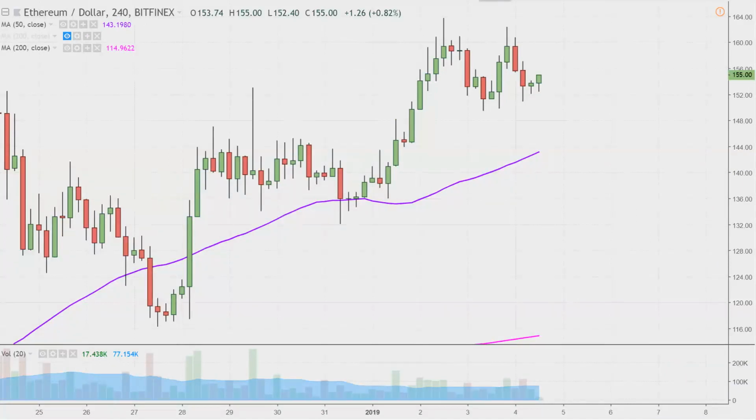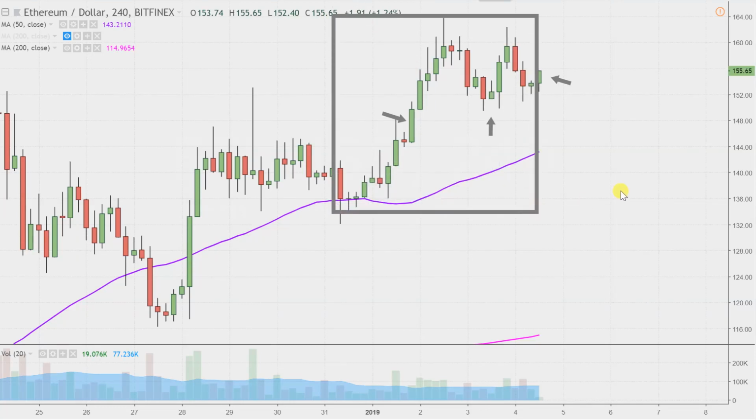Real quick, what do I mean by 4-hour in case maybe you're new to charts? Instead of each one of these candlesticks here representing 1 day's worth of price action, which is what you would normally see, each one represents 4 hours. So all this here may look like a few weeks worth of time. It's actually just the past few days broken down into 4-hour time slices. I like this time frame because it does a good job of telling the quote-unquote story of the price, and it makes mapping out levels of support and resistance a bit easier to see.